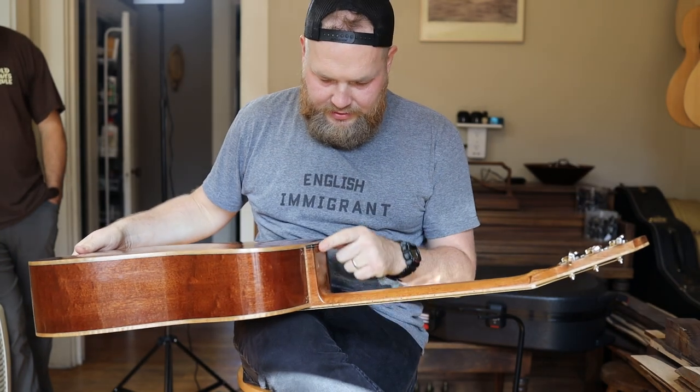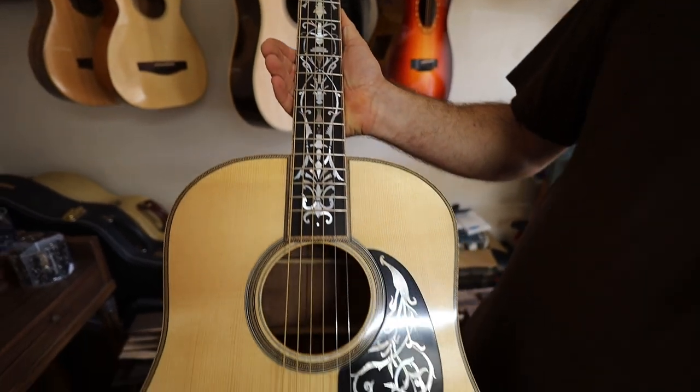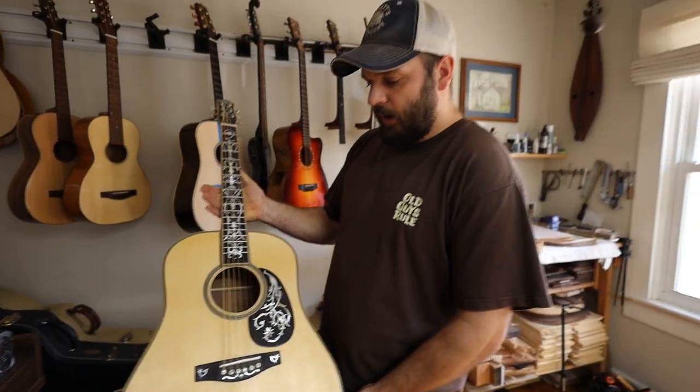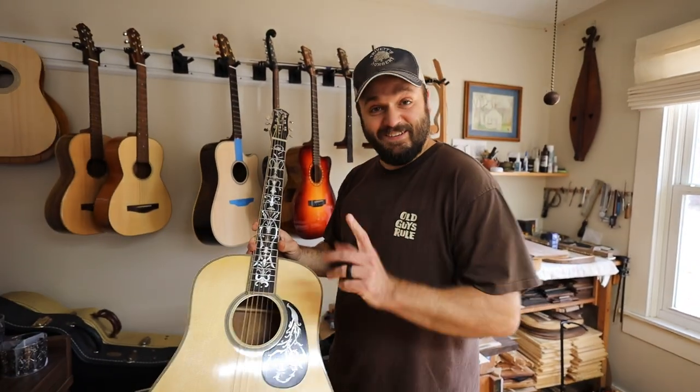So this pattern's called the Tree of Life of the fretboard. I think it's originally from the Larson brothers in the 20s. I could be wrong on that, but I know they built some with that pattern. With enough confidence, it can be true. It can be true. Yeah, that's right. It is the Larson brothers.